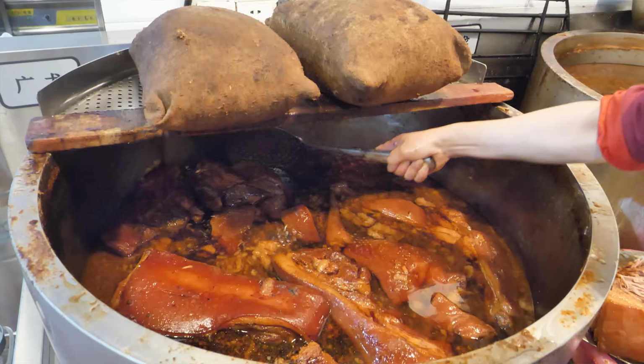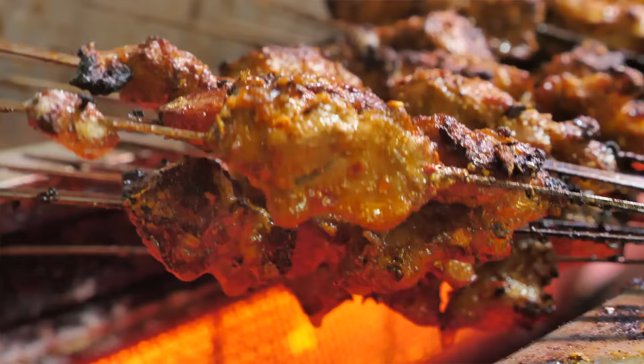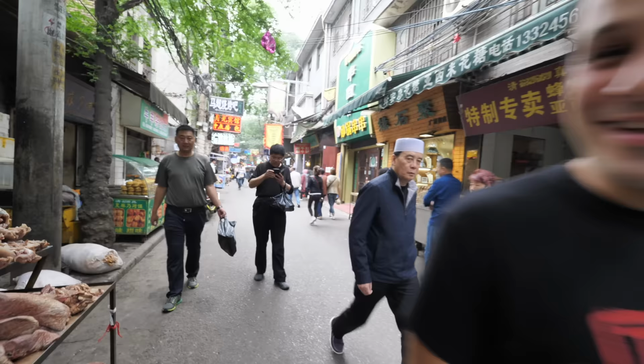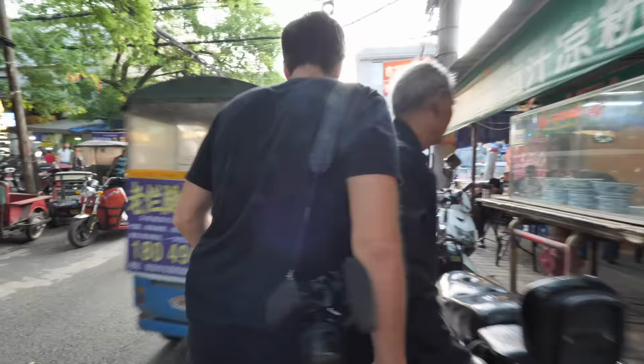We are in Xi'an, magical Xi'an, and I'm so excited because there is a ton of delicious food to eat here, and we're going for a full-on street food tour. Let's check it out. Today, we're bringing you to eat 7 incredibly delicious Xi'an street foods.